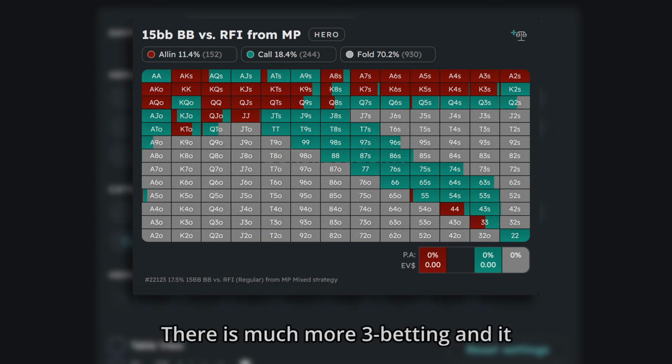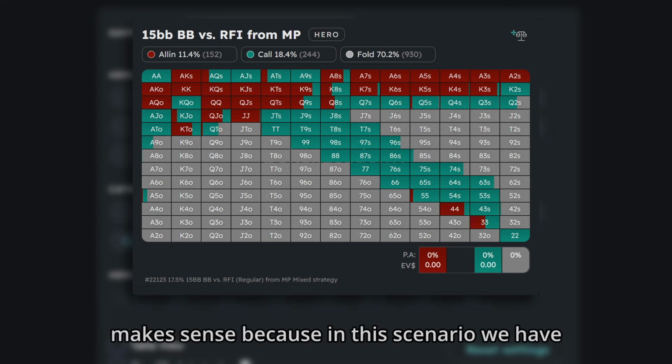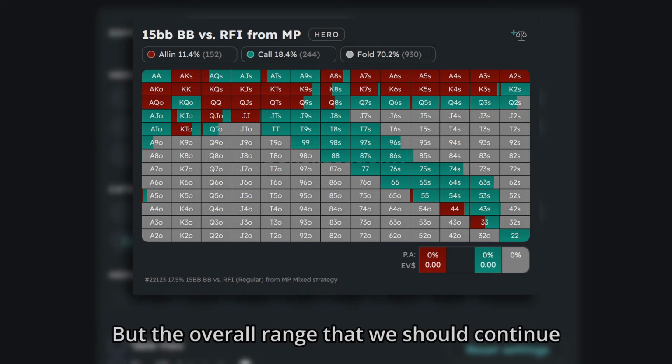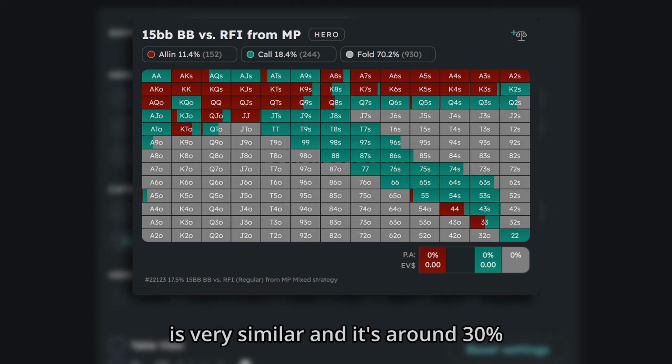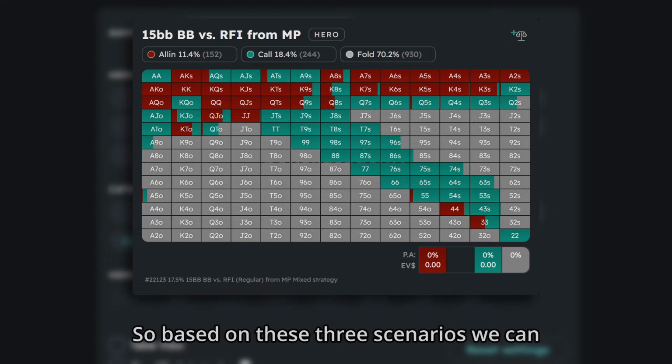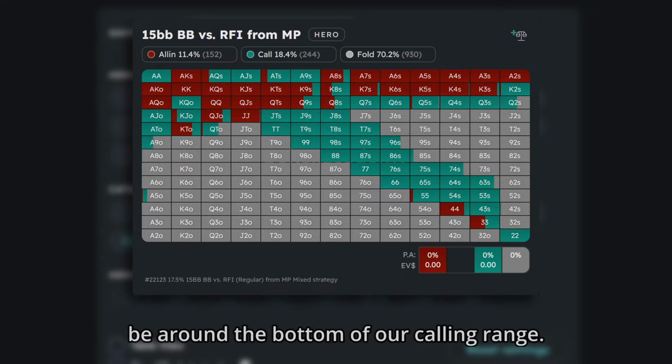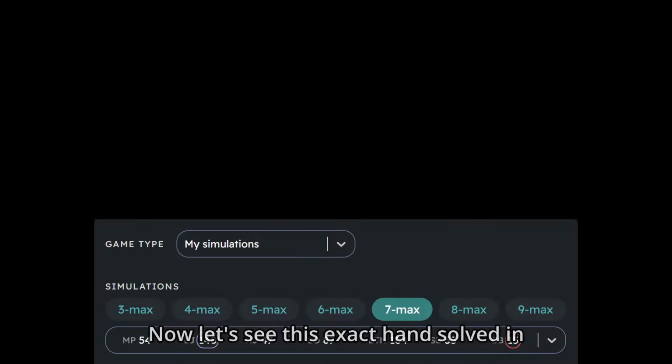There is much more 3-betting and it makes sense, because in this scenario we have a lot bigger fold equity against stack that can also bust before bubble. But the overall range that we should continue is very similar and it's around 30% of hands. So based on these three scenarios, we can be pretty sure that 7-5 suited should be around the bottom of our calling range. Now let's see these exact hands solved in HRC with all correct stacks and hand details.